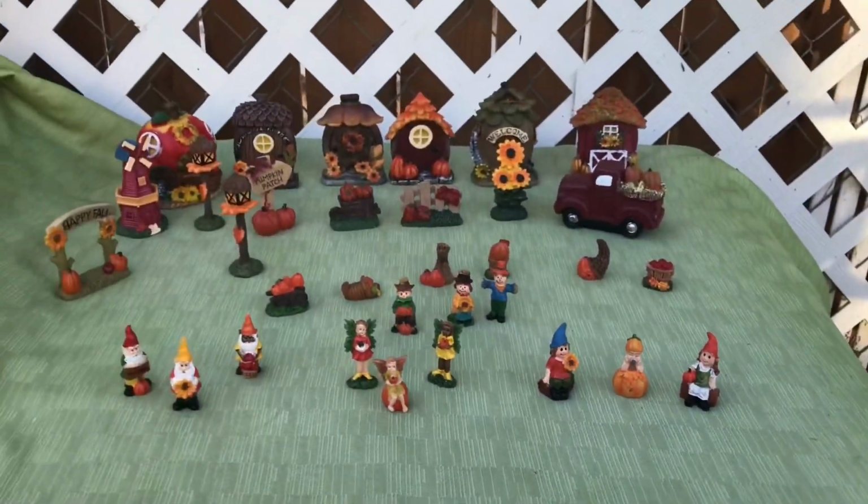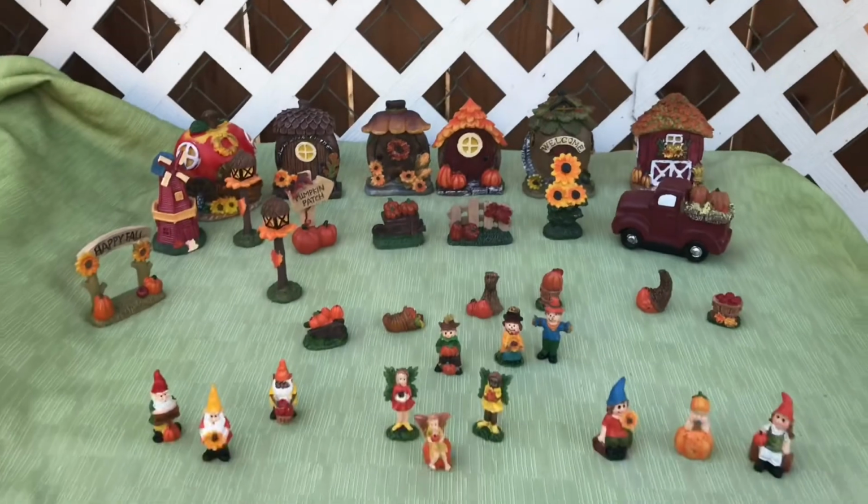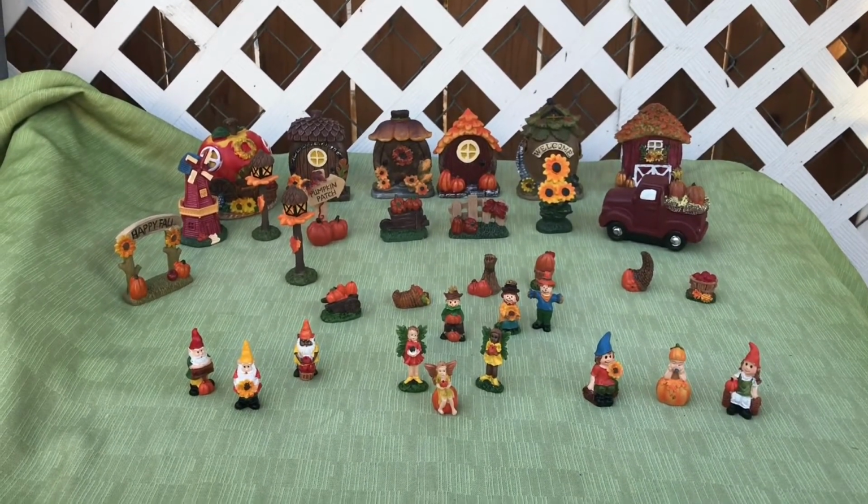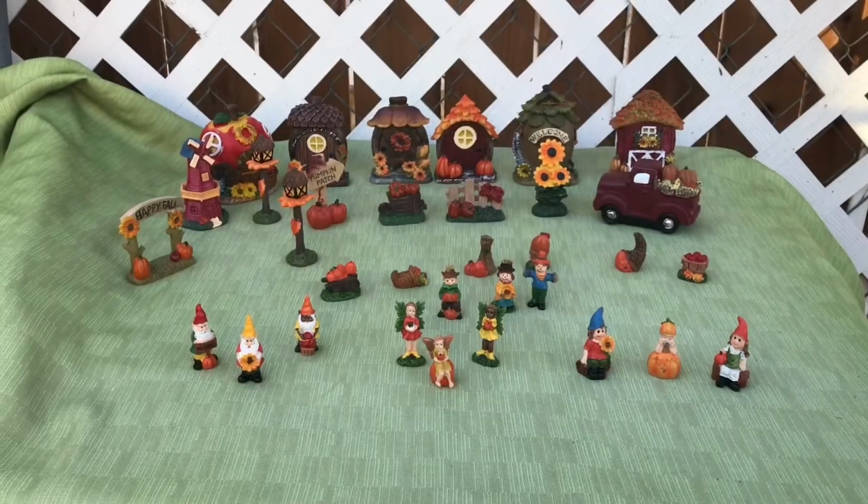Fall harvest time. I always love this time of the year. It's my favorite time of the year. I'm so happy to see you're all here.